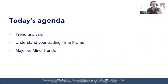And then we will talk about the major and minor trends. Again, that comes down to the time frame you're trading. You can see a major trend on the weekly chart, but also you can see a major trend on the 1 hour chart. If you are a 5 minute chart trader, you execute on the 5 minute and the 15 minute, then major trends for you are relevant on the hourly chart. And that's what you have to decide, in which time frame you will execute trades.